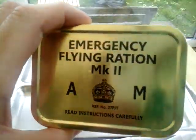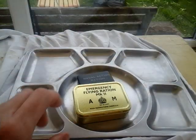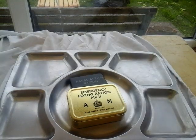See if we can find out some history on this. Right. So it just started raining. What a surprise. Got a lot of it to come today.